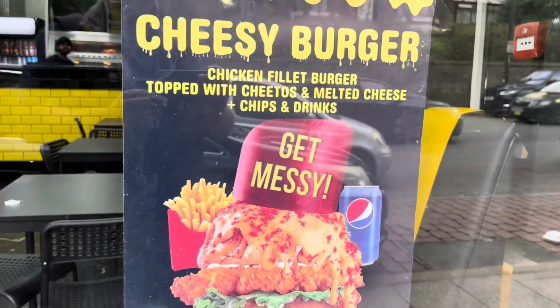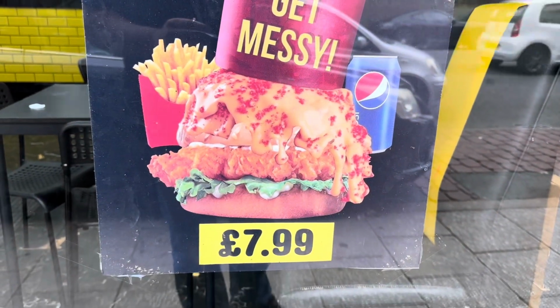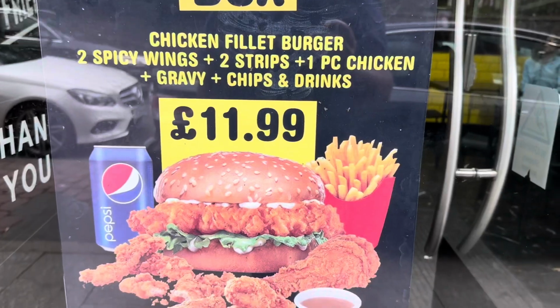And guys, so we've got some offers on here. Cheesy burger, and that is for $7.99. We've got another offer on here, ham and box, for $11.99.